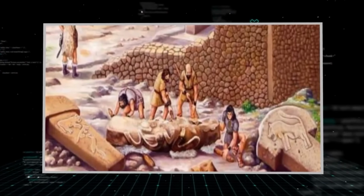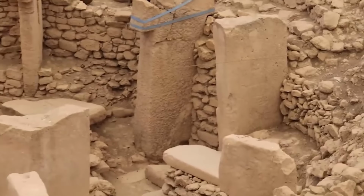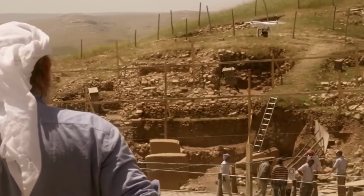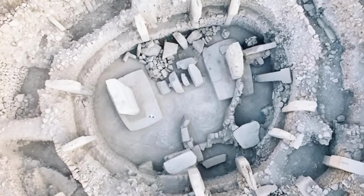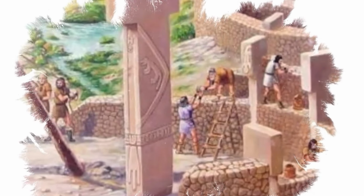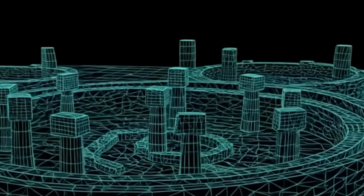In fact, if they had metal, we should find rust or chemical traces in the stone, but the stones are clean. This leads to an uncomfortable question. If they did not have metal and stone tools could not make these cuts, what were they using? The AI analysis of the surface texture showed that the stone was not just cut, it was almost melted in some places. This brings us to the machine signature problem.